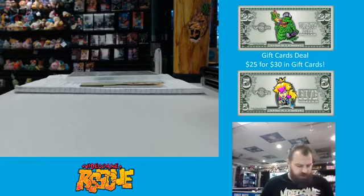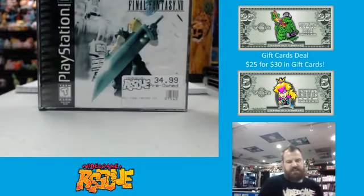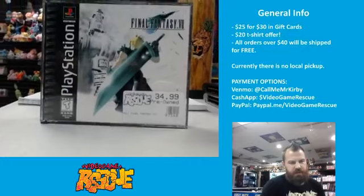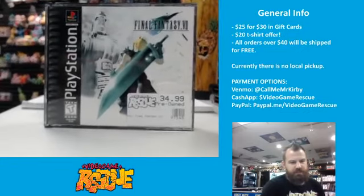Alright, I have a copy. Final Fantasy VII Black Label. We'll do $35 shipped. Has the manuals, everything with it.